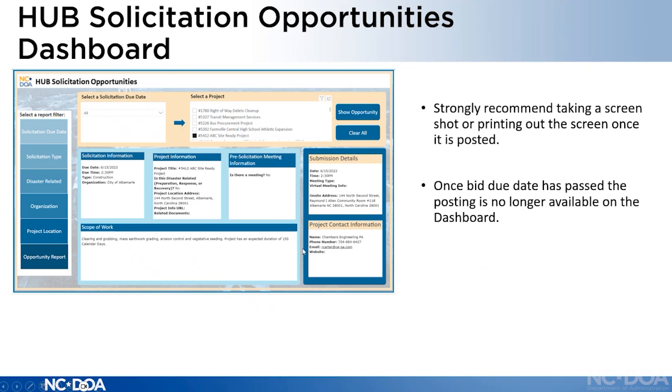And there are some submission details, project contact information, and you can put your scope of work in here. One thing that we cannot do is upload documents here. So if you want documents to be on this, you need to send us a URL so that we can put that in and people can go to the URL directly. We do strongly recommend taking a screenshot or printing out the screen once this is posted, because once the bid due date has passed, you can't see it anymore on the dashboard. In EVP, you can see stuff in history now. As far as we know, when it goes on to EVP, it's there indefinitely, and you can go back in time and look at older solicitations, but that's not the way that the Hub Solicitation Opportunities dashboard works.